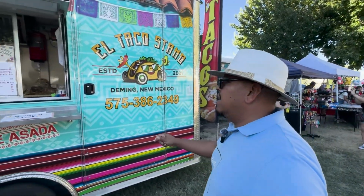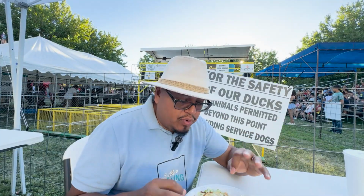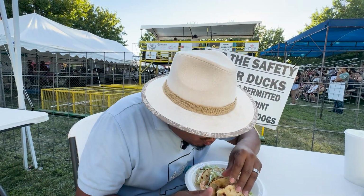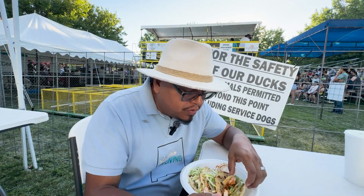Now, guys, they have the best tacos here in Deming. So if you're ever out visiting Deming, New Mexico, you got to come to the El Taco stand. Look them up on Facebook. Follow them. They have wonderful, wonderful food. All right, guys, looks like my mic went off. So these were shrimp tacos, very delicious shrimp tacos. So if you're ever out visiting Deming, come to the taco stand.